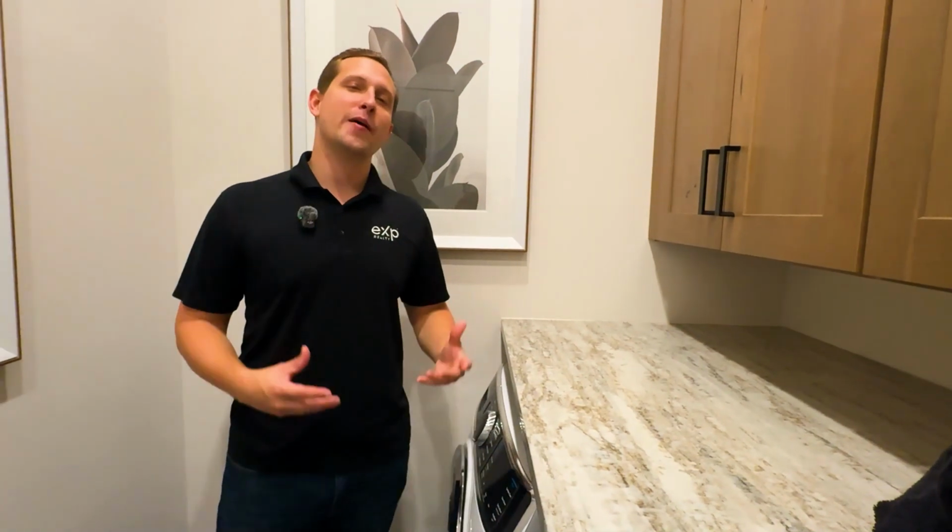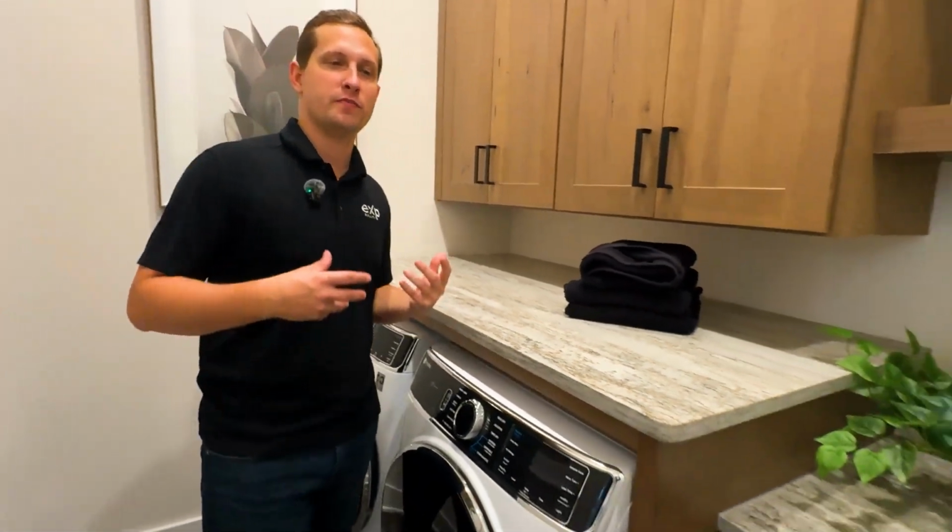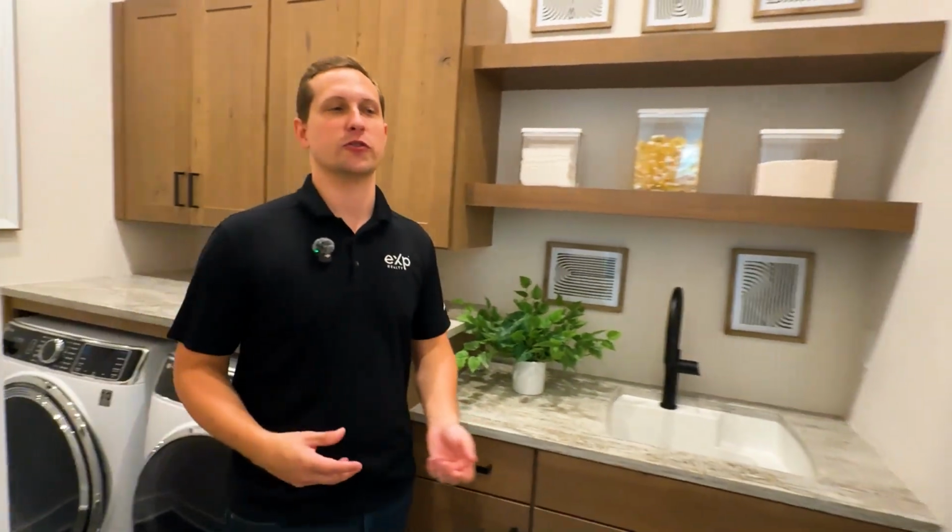All right, and so with that wrapping up the laundry, the next thing I want to really show is the primary ensuite and the primary bedroom.